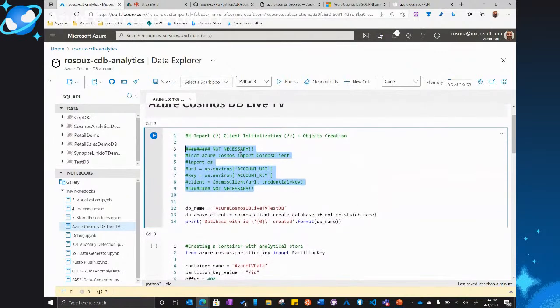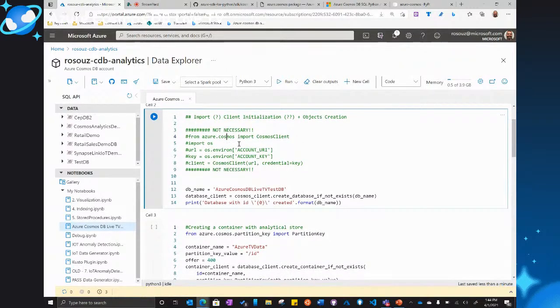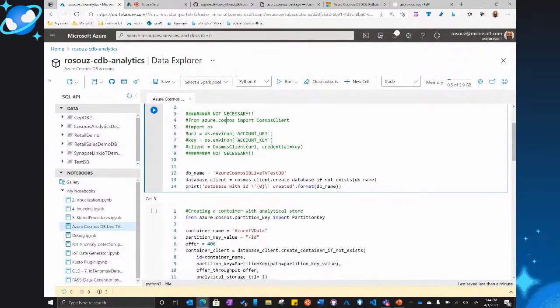Also, you don't need to import a couple of things like import the azure.cosmos. It's pre-imported for you in every single notebook. So that's two optimizations, experience improvements you have here in the notebook. So let's create our database.